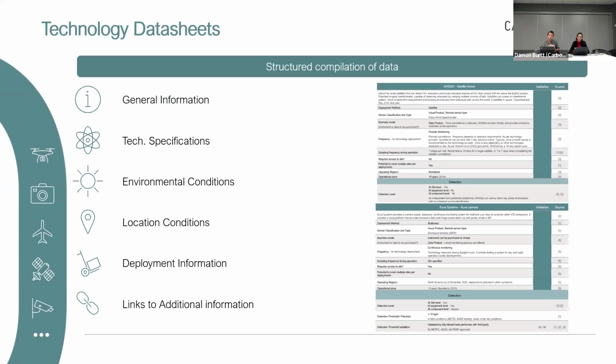We've also looked into deployment information. How easy or how difficult is it to implement? Do I need a lot of training? Do I need to give access to the site to an external contractor to come and set it up? So all those aspects can also play into the decision-making of an operator. And then finally, if the document was not enough, if you're still curious, there are some links to all the additional information, and everything is detailed and referenced so that you can go back to those to actually get the source raw data from it if it is useful.